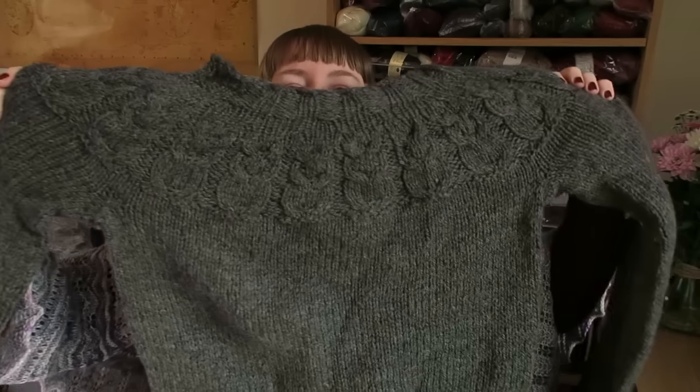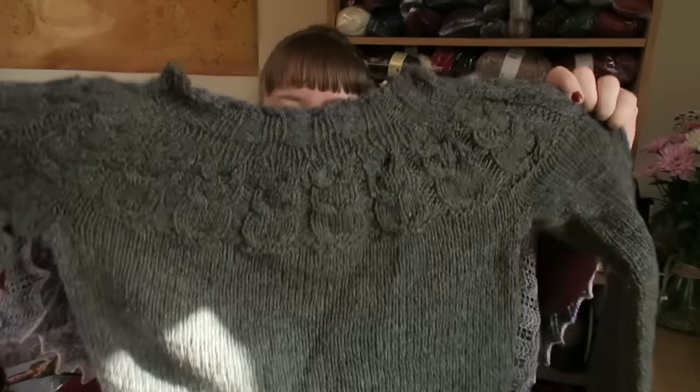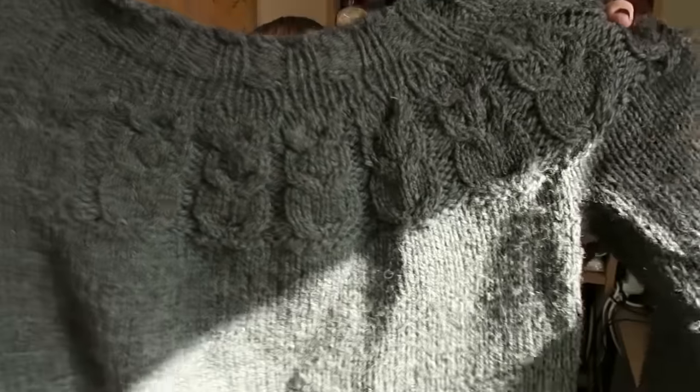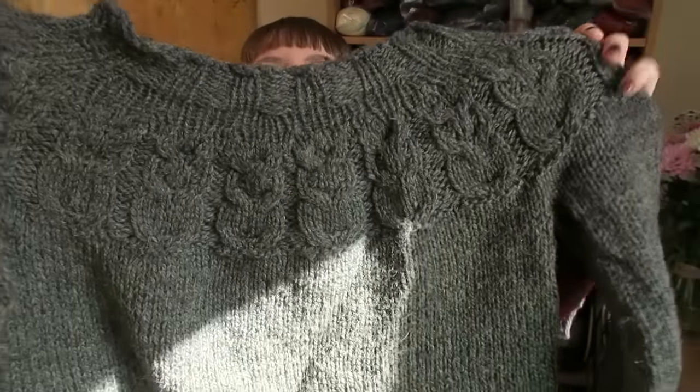So I apologize for the sunlight, it might make this look a bit weird. But this is it. It looks a bit wonky now because it's been wrapped up in plastic because of my moth anxiety, which is so far unfounded. But anyway, this is what it looks like. It's got cables that look like owls. Look at that. And it's been so many years and I've yet to sew on the eyes of the owls. It is a very lovely sweater.